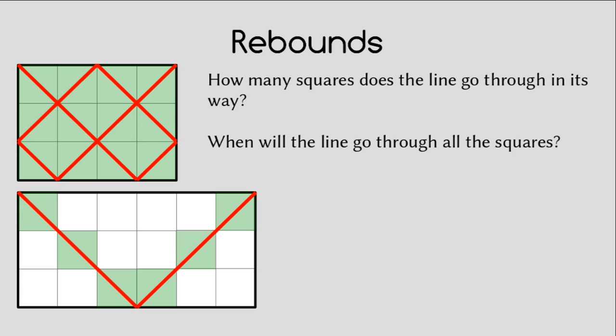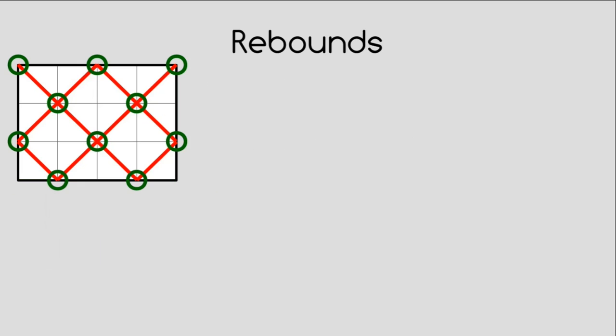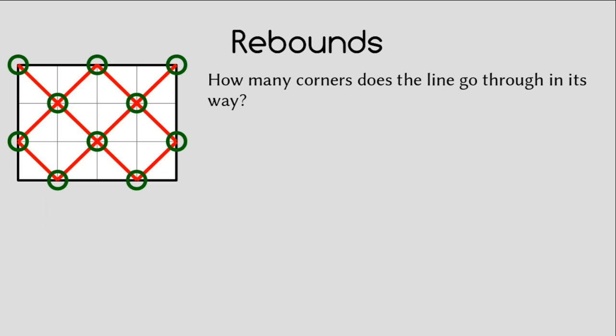A third question is, how many corners does it go through? As the line's going round on the 4x3 rectangle, it goes through those corners. But if you take a general rectangle, how could you count the number of corners it goes through? Which is another problem to pose. I have solved this one. I was very happy with the way I worked this one out. And when will it go through all the corners?